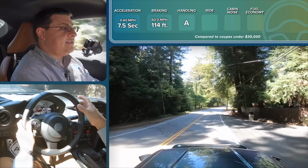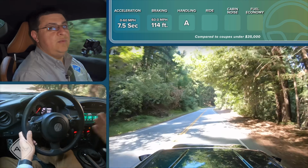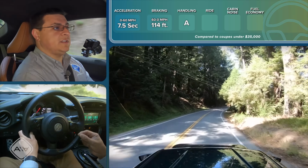It's about precision. The steering is absolutely excellent. We don't get quite as much feedback from the front tires as we find in the MX-5, but the steering in here is incredibly precise. This goes exactly where you point it. And again, thanks to the tire choice, if you do want the rear tires to step out on you, you can get that to happen with just 200 horsepower under the hood.